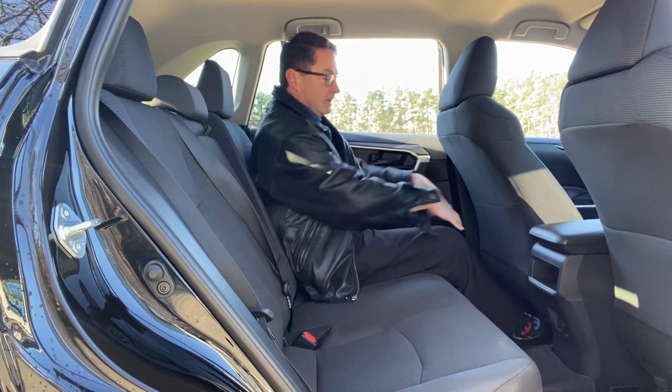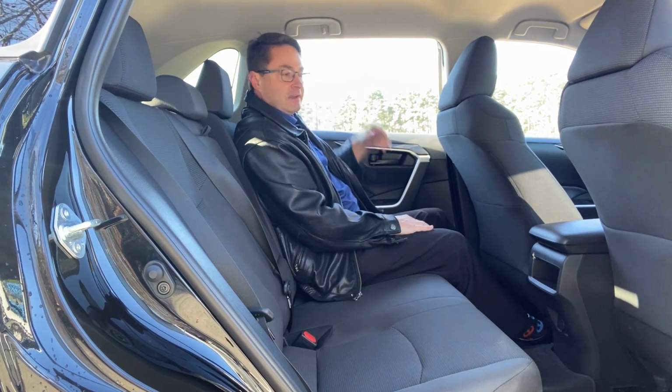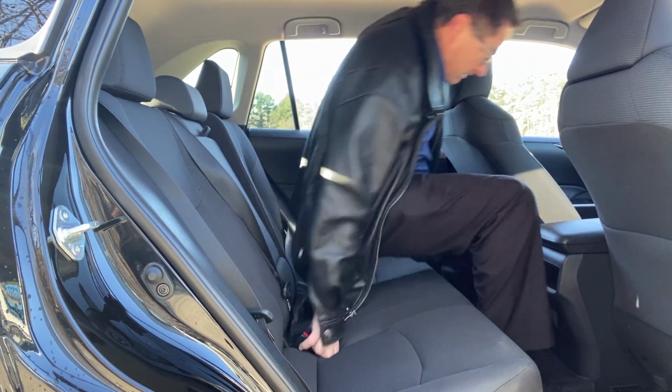Here's the legroom that you can get. There's quite a bit. I'm 5'8", and then plenty of headroom here. Let's put the seat back.